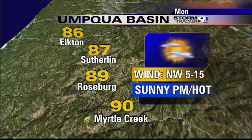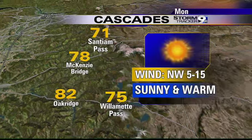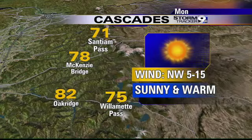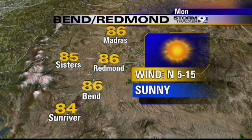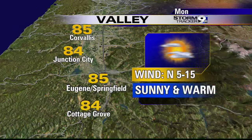In the Umpqua Basin, temperatures in the mid to upper 80s, and probably a couple of spots, Myrtle Creek, Canyonville, and whatnot, flirting with around 90 degrees. It will be kind of toasty for the afternoon. Same thing as we get in towards Tuesday, then Wednesday, Thursday, lower back down to the low 80s. Cascades, sunny weather there, temperatures in the mid to low 70s. We'll be looking at mid 80s and sunny overall in Bend and Redmond, temperatures in the low 90s by Tuesday, but a quick cool down by the end of the week.